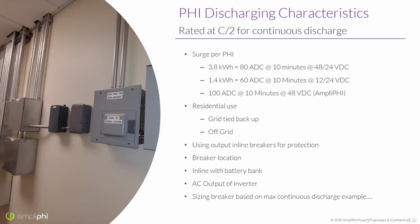I've seen people use output inline breakers for protection to kind of make up for not sizing correctly on the inverter to battery ratio. I wouldn't say that's foolproof by any means. It can help. You can put it in line with the battery bank or on the AC output. So let's say your battery can only handle 37.5 amps DC of discharge and your inverter puts a little bit more than that out. I've seen people put a 30 amp breaker in line. But again, you're relying on that component. So if something fails, that does go against our sizing guidelines. So sizing correctly is the easiest way to avoid over discharge.